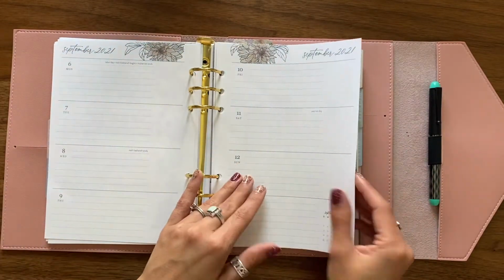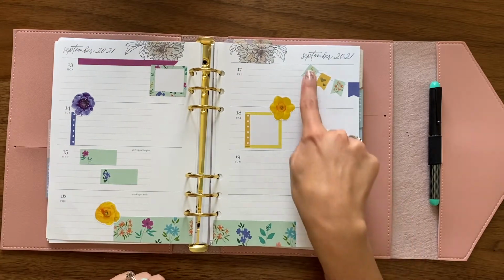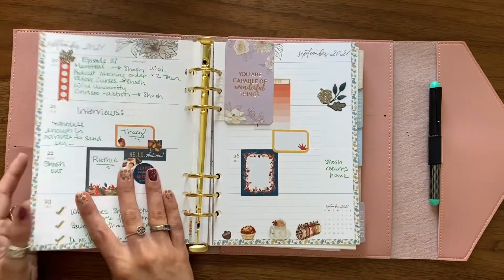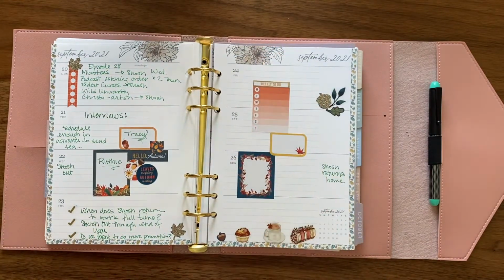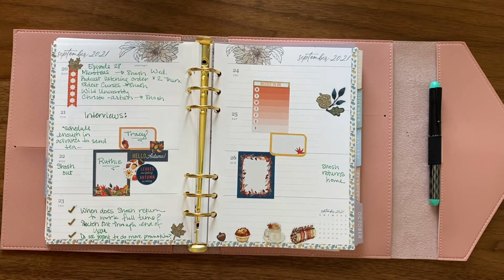This was when my parents were in town. This was last week, and I really enjoy the spread. I think the colors are super cute. I just didn't get a chance to use it. And then this week I have started using it, but I still have some stuff to do for the last couple of days. But here's some plans for the podcast.